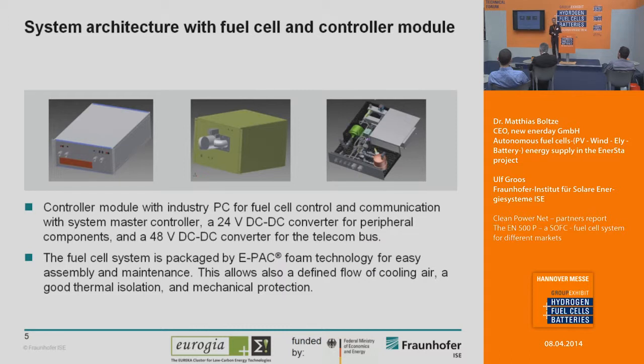We realized the system by, let's say, two modules. We have the fuel cell module on one side, and I showed the picture right before, and you can have a look at this. And then we have another, let's call it control module, where the DC-DC converters are installed and the control electronics.